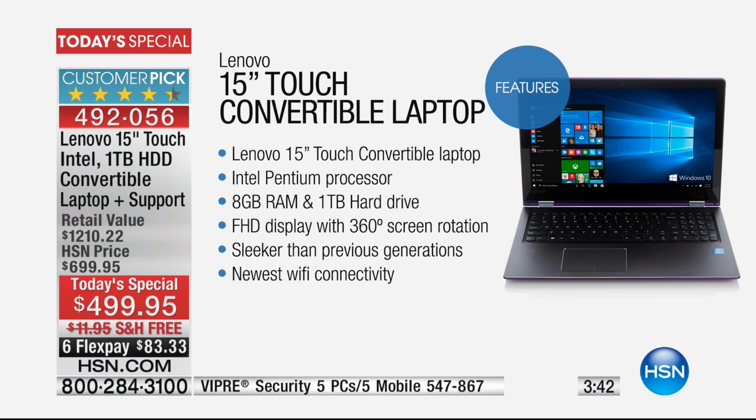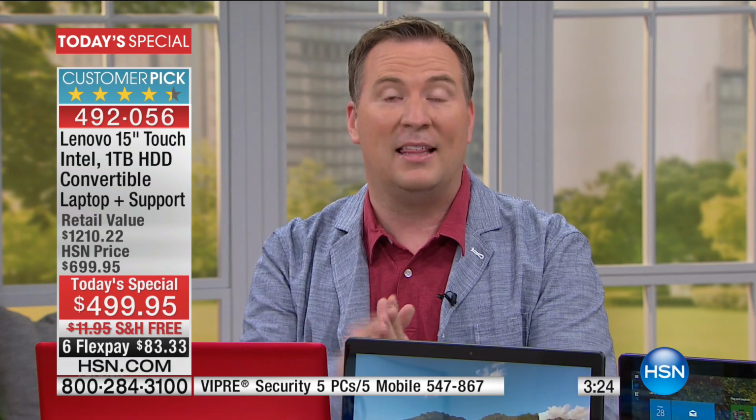The display on here, it's gorgeous. A full high definition display with that nice 360-degree angle so you can rotate that screen any which way you want to. And like Adam mentioned, this is not the Flex 2, not the Flex 3, this is the Flex 4. It's thinner, it's lighter, it's skinnier than the other ones that are out there. This is the latest version from Lenovo. Plus there are other great features that you're gonna love.